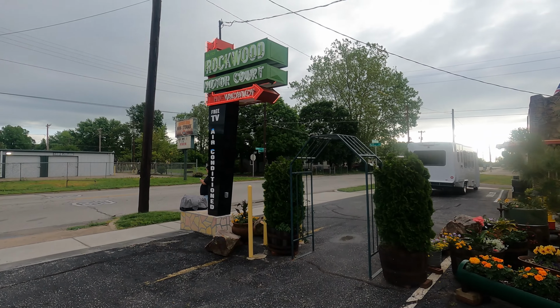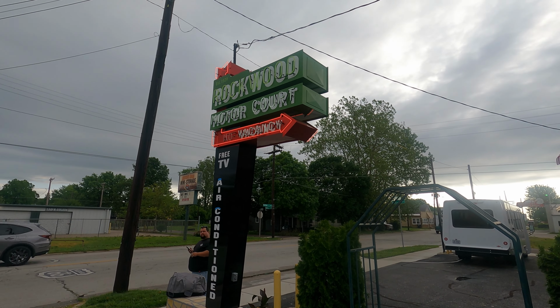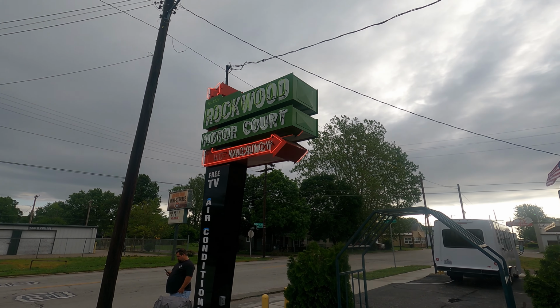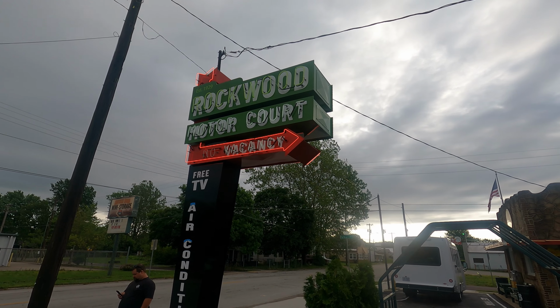And again, last night it rained, so I wanted to see what the sign looked like, the way it lit up at night, but oh well, this is as close as it'll get. But the red looks really nice.